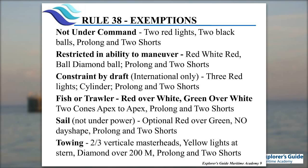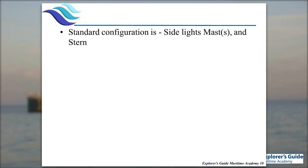Towing: two or three masthead lights in a vertical line. Yellow light at the stern, yellow over white; we're towing behind the stern. Two yellows, we're pushing ahead, inland only. Diamond if over 200 meters, and guess what? Prolonged and two shorts.